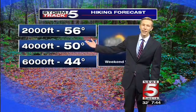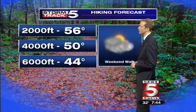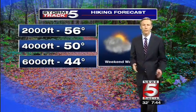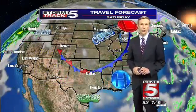56 degrees if you're going hiking today, maybe around 2,000 feet. A little bit cooler up at altitude around 4,000 feet and around 6,000 feet, 44 degrees with mostly cloudy skies expected across the entire area. Tonight, skies become partly cloudy after that front moves on through. Temperatures falling down into the 30s, looking for a low around 34 as you wake up on your Sunday morning.